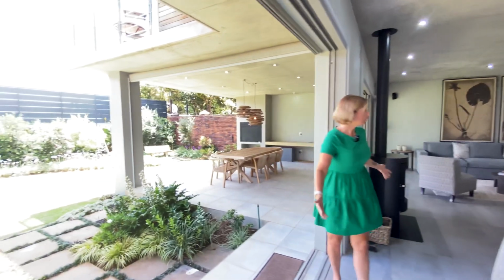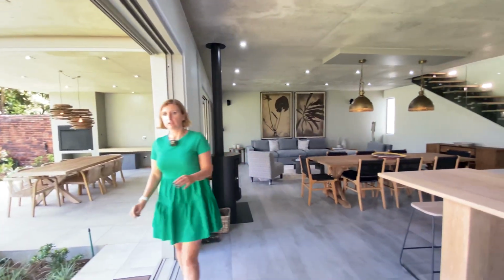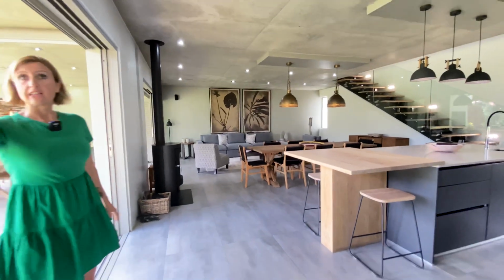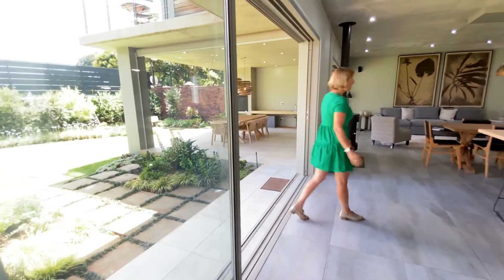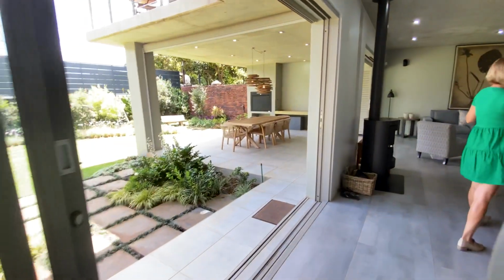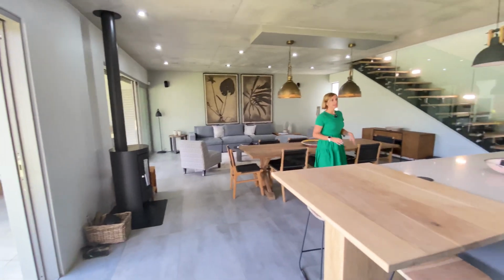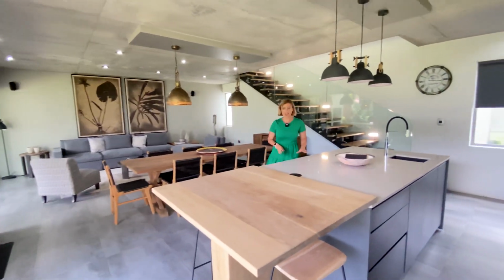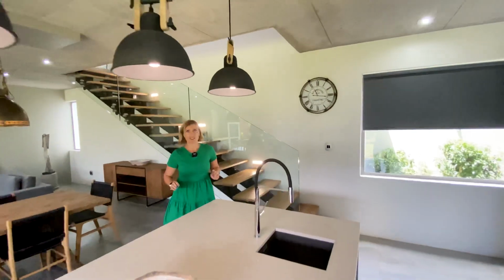The house itself, we've now walked into the open plan living space, and a really great feature here, sliding doors, all opening into the garden, private garden, and we're now into the space where we see the kitchen, dining room, and lounge. This house was recently completed, so everything is pristine. I don't even know if an omelet's ever been cooked in this kitchen.